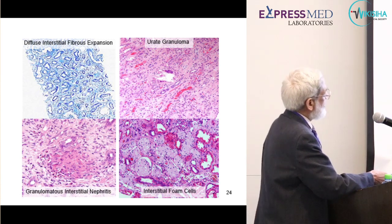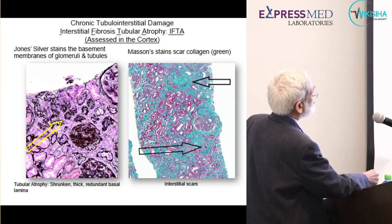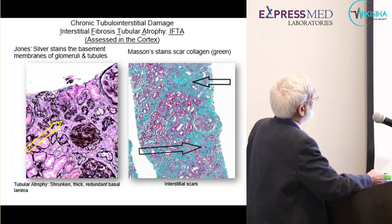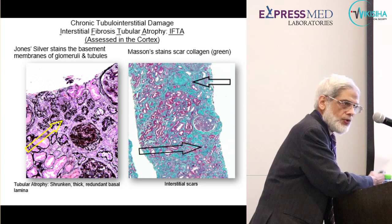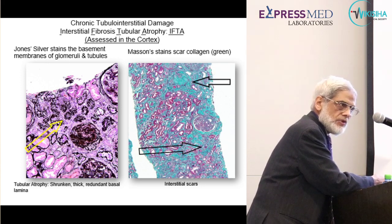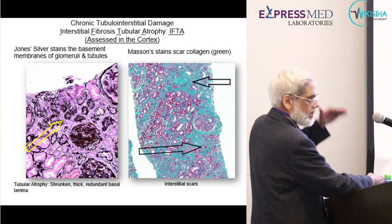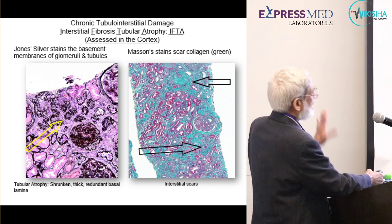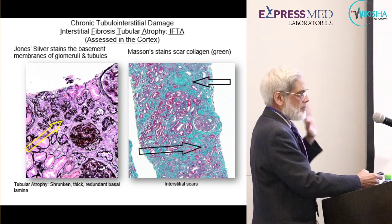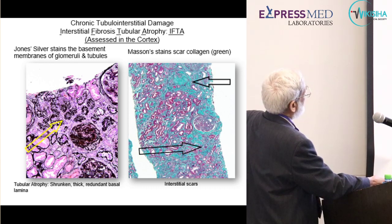you have to give an estimate of the IFTA, interstitial fibrosis and tubular atrophy score. This is always assessed in the cortex, because in the medulla normally there is a lot of interstitial tissue, and it depends on the depth of the medulla. The interstitial tissue goes on increasing as you go deep. So you can't really estimate scarring in the medulla. You have to have cortex.